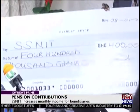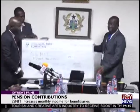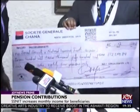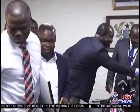Two subsidiaries of the trust, Ghana Agro Foods Company Limited and Gulf Consolidated Limited, have also presented a shareholding advance and a dividend respectively to the management of SNIT. Ebenezer Sabate's report for Joy Business.